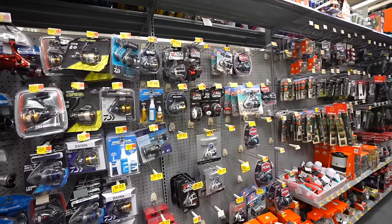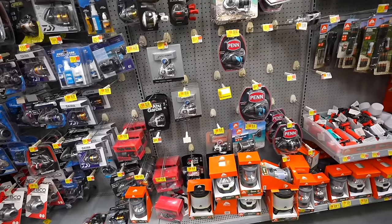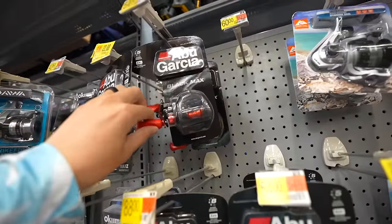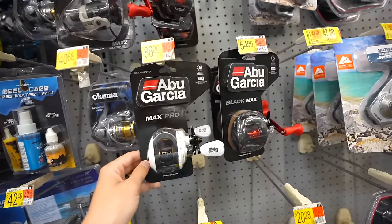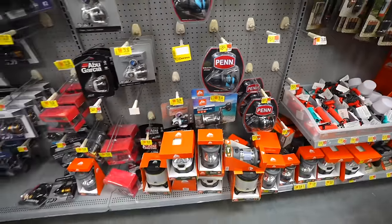Pretty decent reel section. Let's see if they have any baitcasters over here. It's always hard for some reason to find the left hand retrieve bait. Oh, here we go. Black Max, that's $54 though. This one's $88. Big old saltwater conventional reel right there. Hey, that's within budget. We can get one of those, dude.